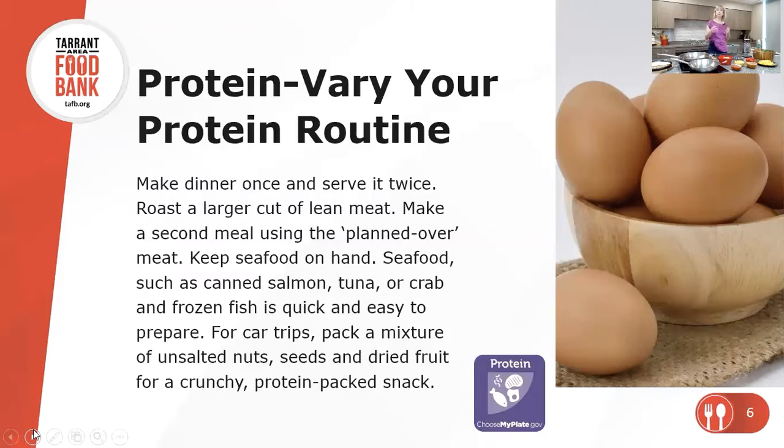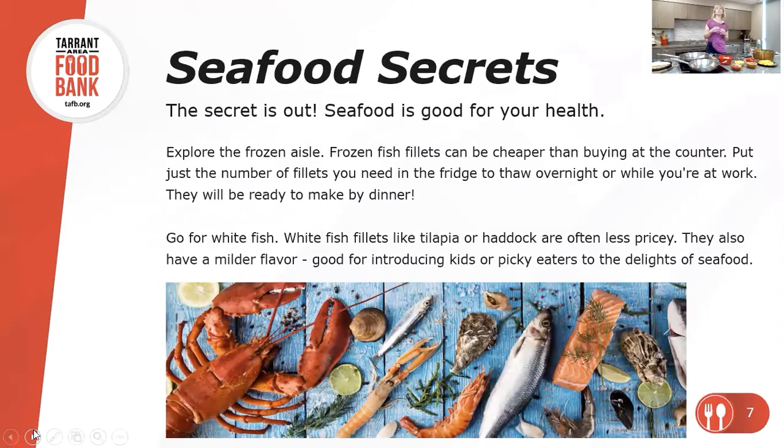So another protein that we've got is seafood. And of course, seafood is a great high quality protein. And we recommend that you have seafood at least twice a week. Seafood is really good for your heart and your brain. You may have heard that already.